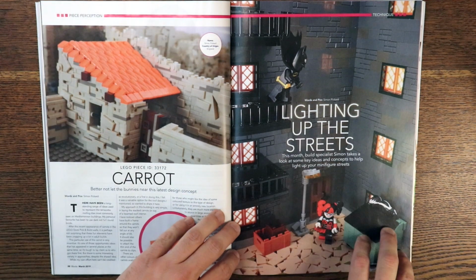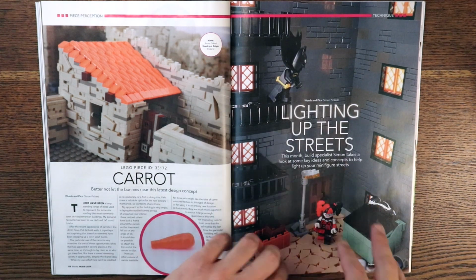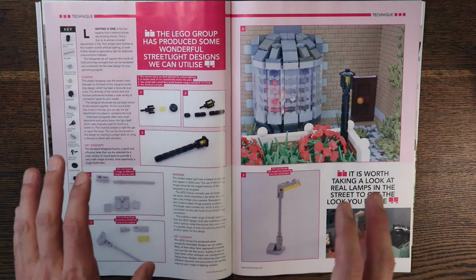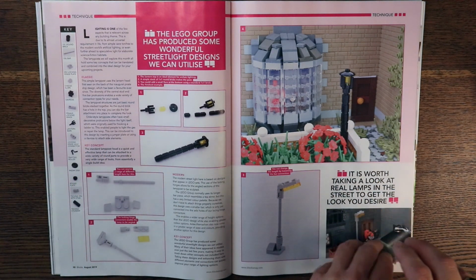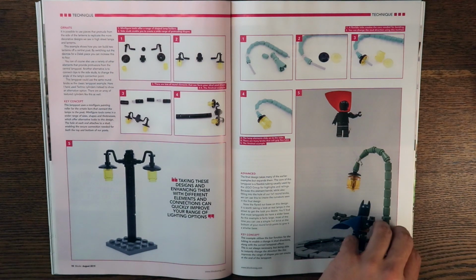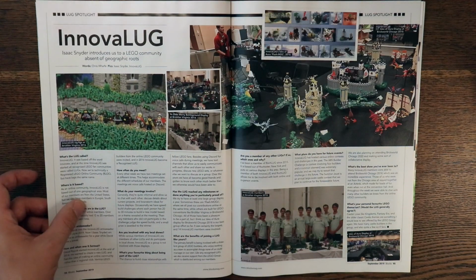And the technique section continues their focus on light. I really like this picture here, very Batman-esque. But this is all about lampposts and how you can create them, some of the official ones and some of the custom ones that are here, for instance. Very interesting if you want some great lampposts for your LEGO city.